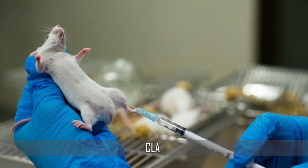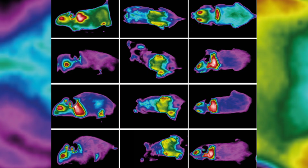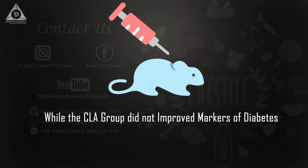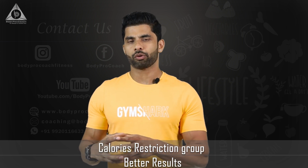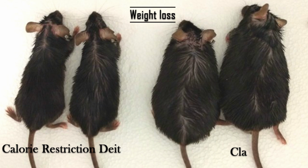changes. The mice that took CLA supplements lost subcutaneous fat, which is a protective, healthy form of fat, without losing harmful visceral fat. The calorie restriction group improved markers of diabetes, such as reduced fasting blood glucose levels, while the CLA group did not. This makes sense, as visceral fat is a major contributor to insulin resistance. The study concluded that the calorie restriction group got better results in the form of weight loss than the other group which took only CLA.